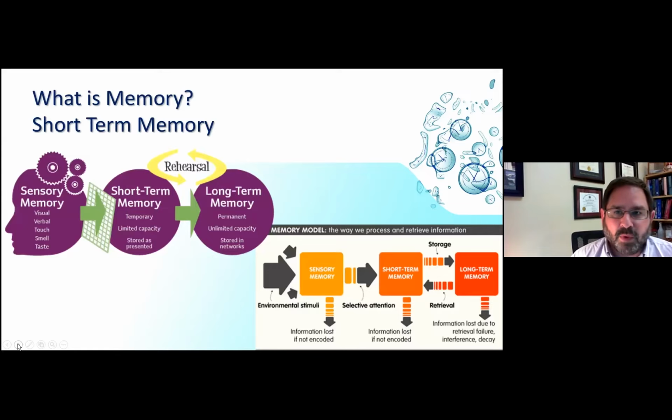Let's define memory. What's memory? It's not just, can I remember what happened to me when I was 13? Memory is divided into many factors. Sensory memory is the first type of memory. It's quick, it's fast, it lasts under a second. It's things that you see, hear, touch, smell, taste in the environment.